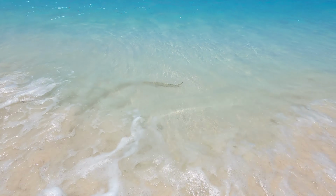Guys, I see a shark in the water. I'm gonna try and film it, but the sand keeps coming up. It's a little tiny shark. I think it's like a baby nurse shark. There he is. Oh, he's gone. He's gone. Come back.